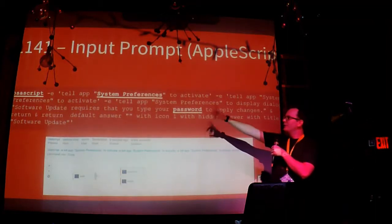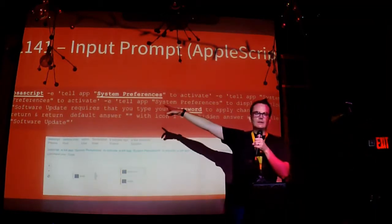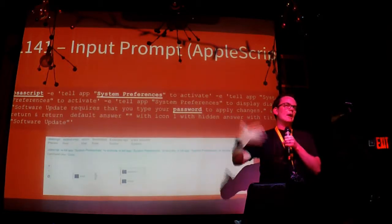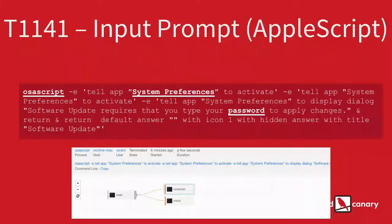So in this particular case, OSAScript, that dash E right there is probably one of the more important pieces when you're running OSAScript. If you have a Mac fleet, look for OSAScript in your environment. It may or may not be very noisy depending on the apps being used. It's launching System Preferences, and then there's your password piece.